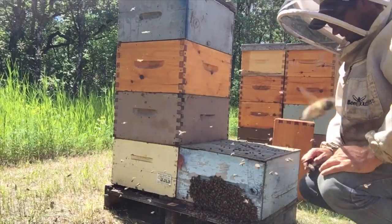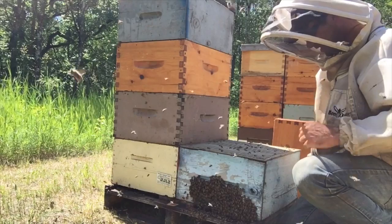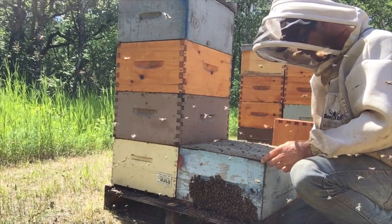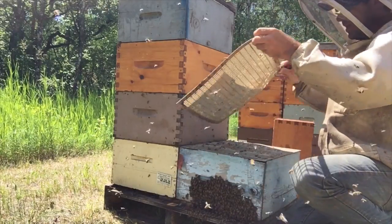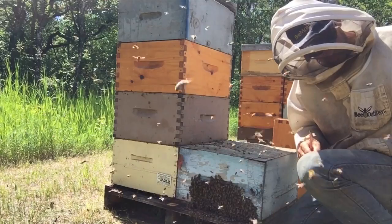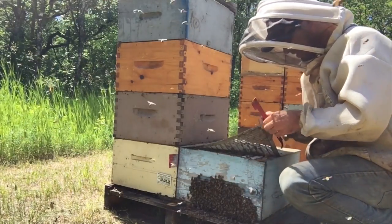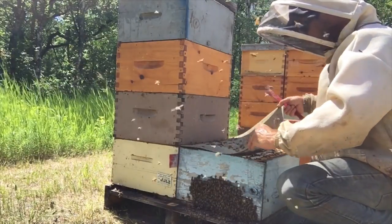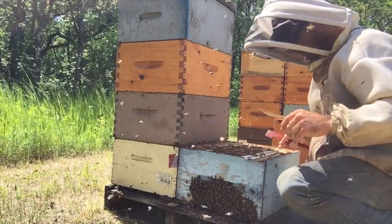And I found the problem. I was the one that put these excluders on. I put two of them on, for Christ's sake. So the bees couldn't get up and through. So I'm just gonna take a peek down to see what's going on here. That's a rookie mistake.